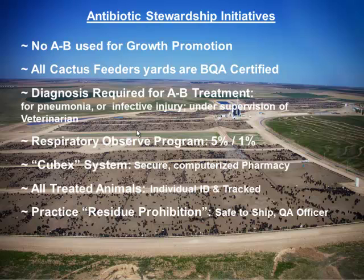Additionally, we practice what we call residue prohibition. We have a quality assurance officer, Mr. Troy Keller, who reports to Dr. Carter King. So the first thing we need to understand is we have a reporting relationship which is outside of administration and production. Right? That keeps our independence, which is important to us. Because what the QA officer does is he certifies each lot of animals as being safe to ship. Thus, he tracks the individual treatment records against the lot level shipment records to make sure that those animals have withdrawn safely, and only then are they allowed to leave the facility.